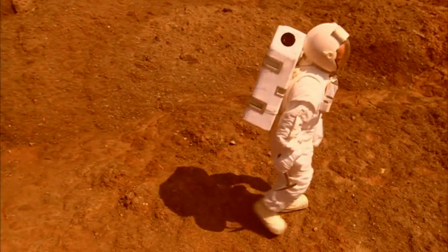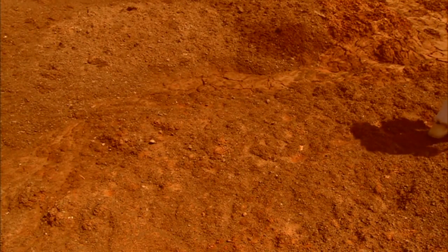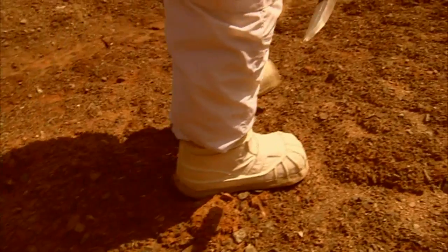If you send a human to Mars, then that human can really make decisions on the spot. They can follow leads like a good detective. And that is something that's quite unique to human exploration.